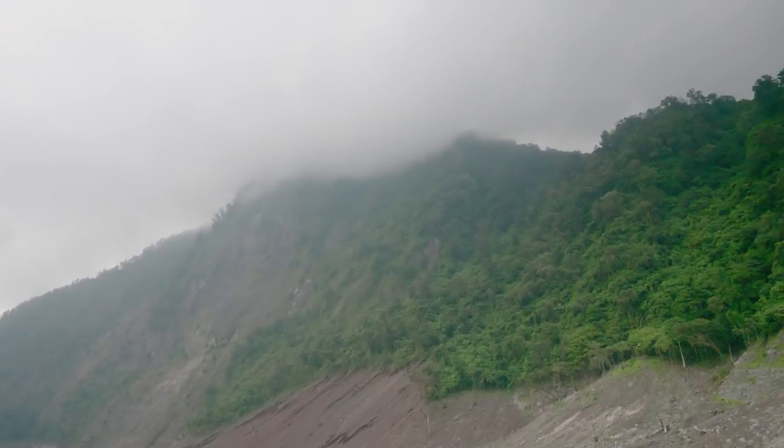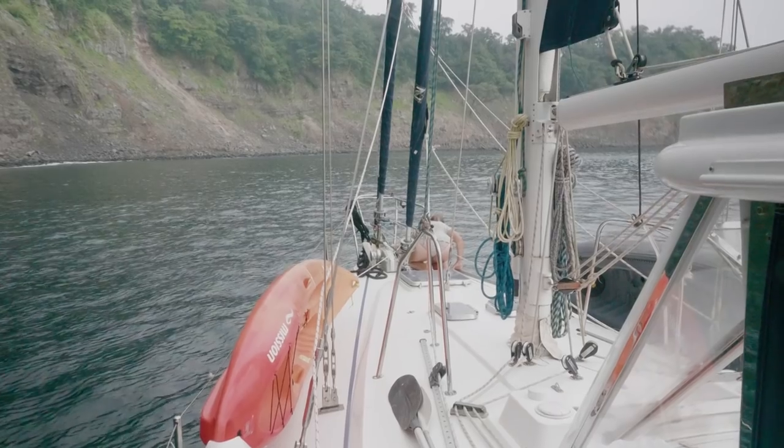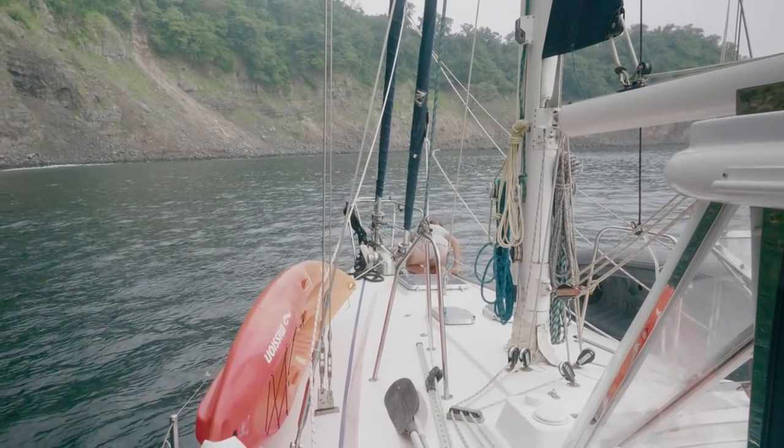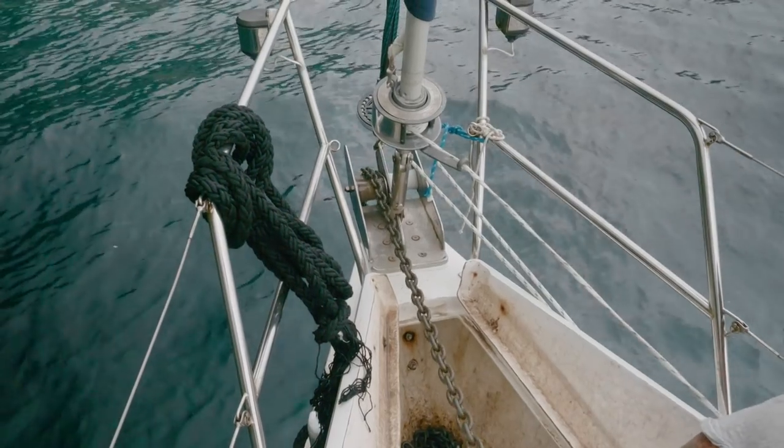In fact, Krakatoa is covered in cloud up there. And Liz is now getting the anchor up, so this is the question. Will the chain come up okay? Let's see. And then we're gonna anchor over at another island just over there, and maybe get a different perspective of Anak Krakatoa.